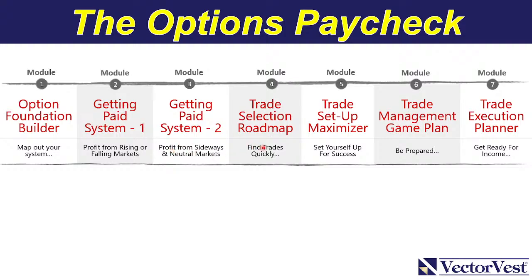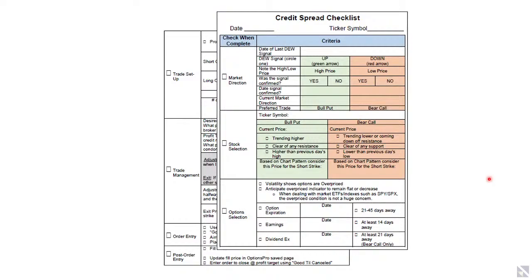Then in module 4, you're going to know how to quickly find and select the best stocks to trade. In module 5, you'll know which stocks make the best option candidates and then how to set up those trades. In module 6, you're not going to be a deer in the headlights anymore. If a trade goes against you, you need to know what to do. You've got to be prepared. So that's what we'll talk about in module 6. And then in module 7, we're going to take you into a broker and show you several examples of how to place the trades with the broker. We'll give you checklists.